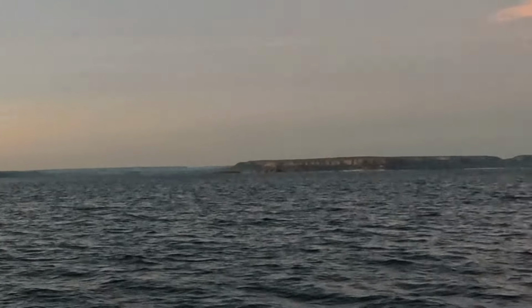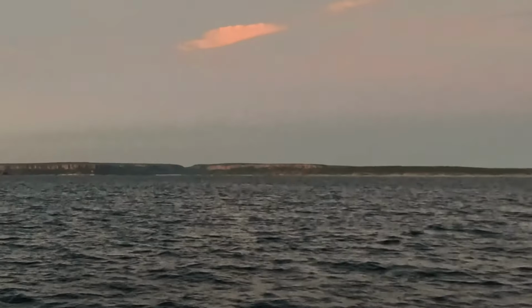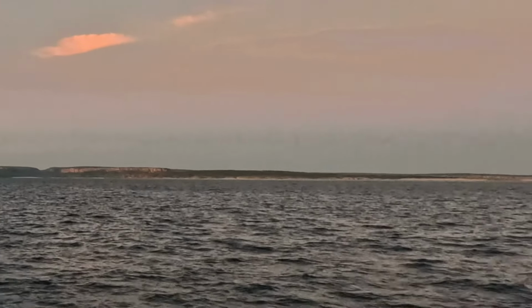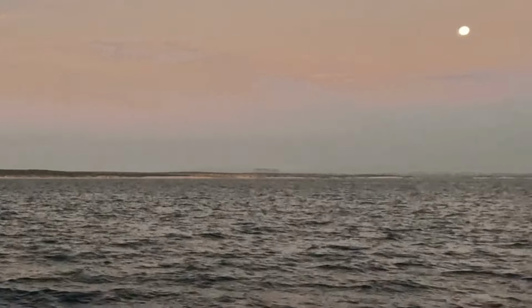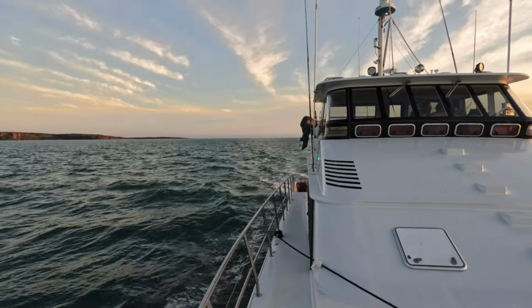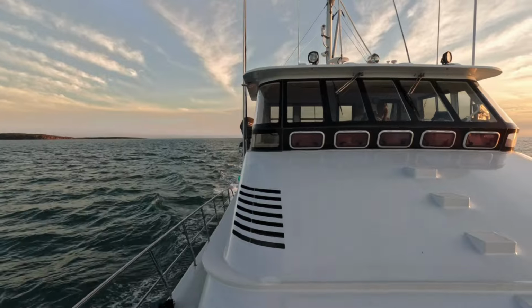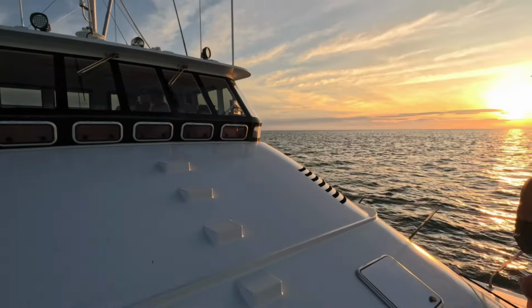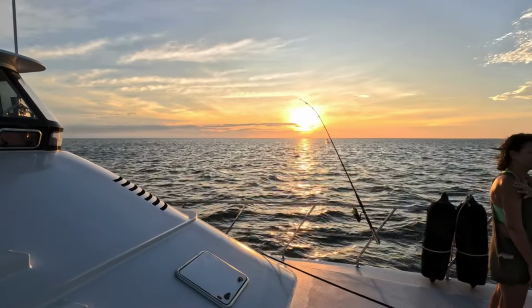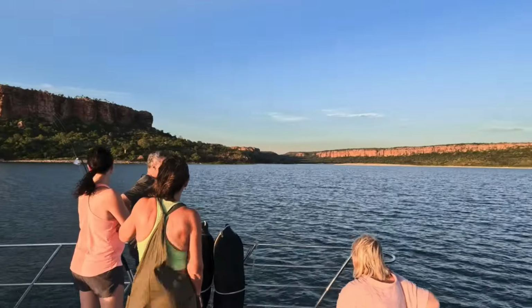This is the coast, Kimberley coast. Got Berkeley Island in there. Berkeley River mouth in here. Oh yeah, boab trees. That's a sign of Kimberley's right there.